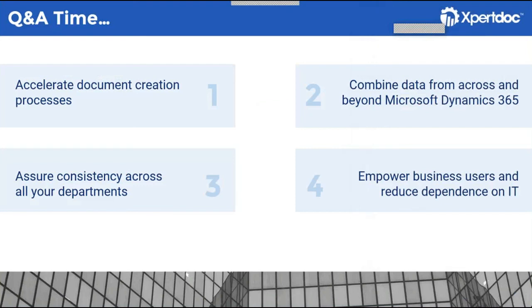You can absolutely go with a subset. It doesn't really matter how many of your users you license. We like you to license everybody, but that's not necessary. When we talk about pricing, we look at two things. That's how many users you license, and also how many documents you create on a monthly basis.